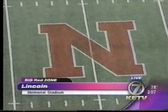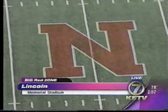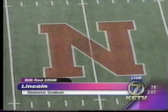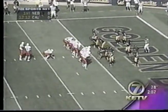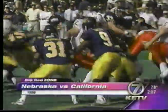We are just 27 minutes away from kickoff between California and Nebraska, the third meeting between these two schools. The Huskers 2-0 in the series. Welcome back to Big Red Zone Game Day. The last time these teams met, last year out in Berkeley, Eric Crouch started his second game at quarterback for the Huskers, and he led Nebraska to a touchdown on their first drive to make it 7-0.